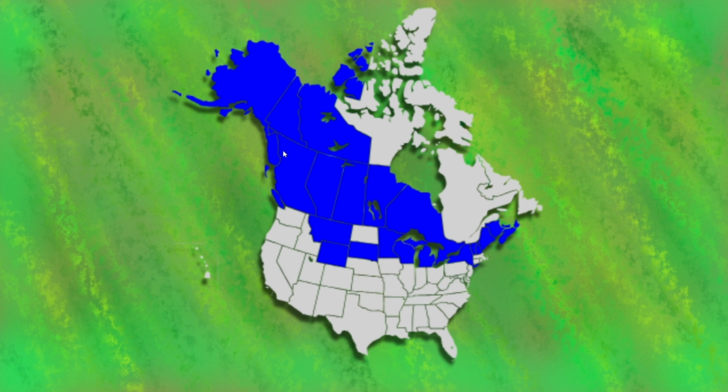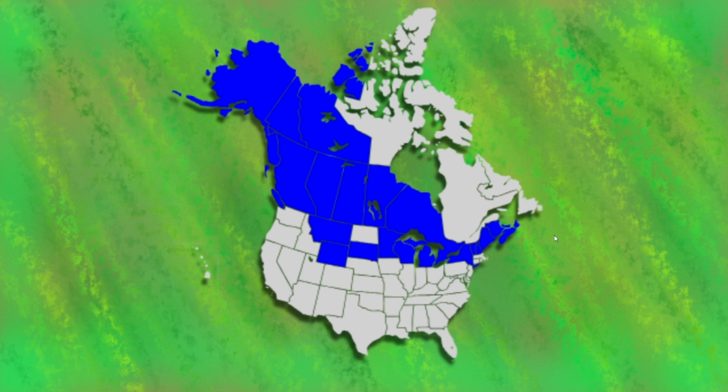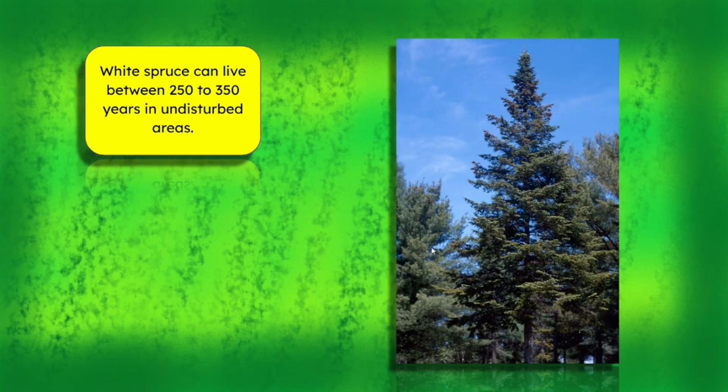This is a map showing their range across North America. You can see they do very well in the very cold climates like Alaska, like the Canadian North. And interestingly, you'll see that there are none in North Dakota. And the reason for this is that North Dakota is very dry. And it is warmer in the surrounding areas like New England or some of the Midwest.